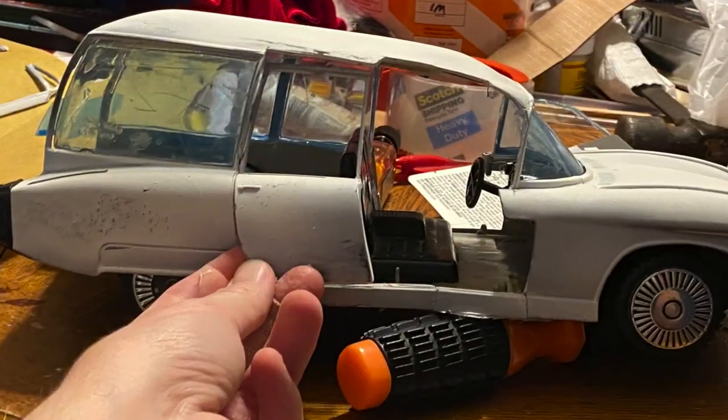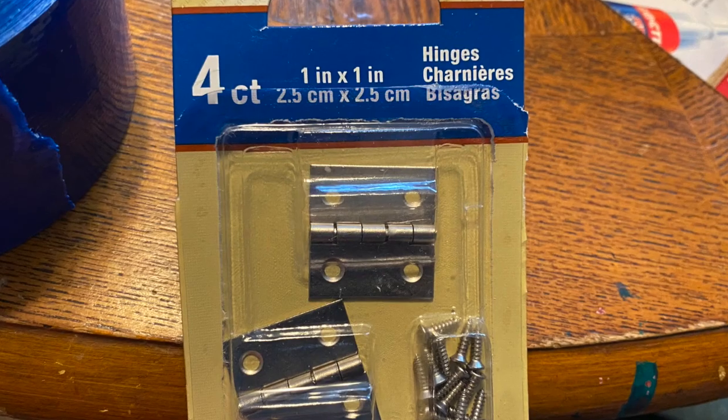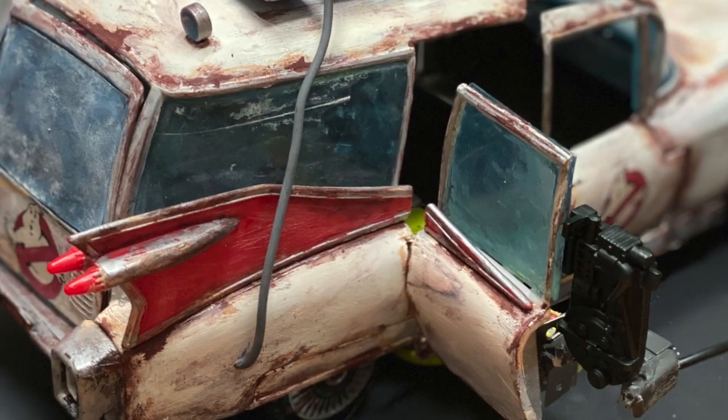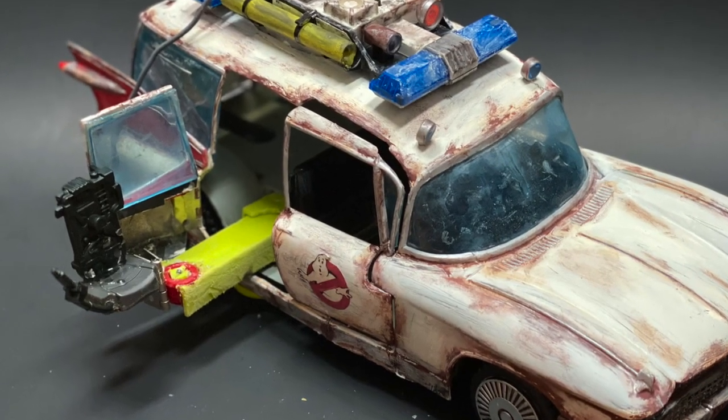The next thing to do was to figure out how this door was going to open. I think I tried 3 different hinges before I settled on this one. The door still doesn't open like it does in Afterlife. I wish it did. It would be easier for the seat to pop out with a proton pack on it.